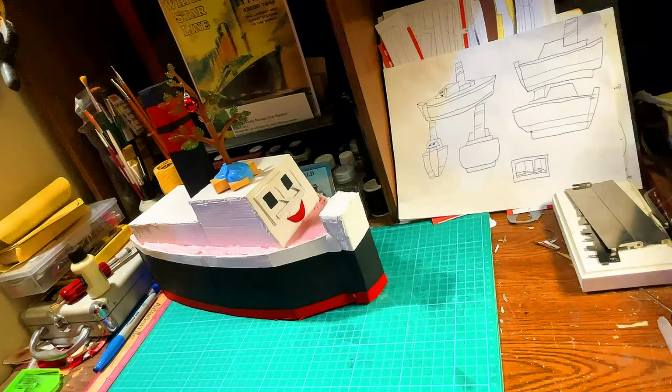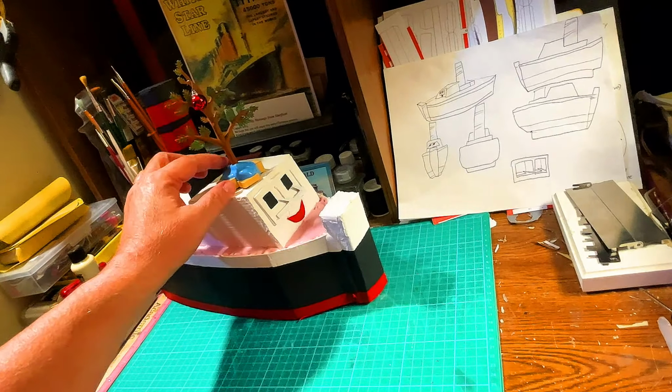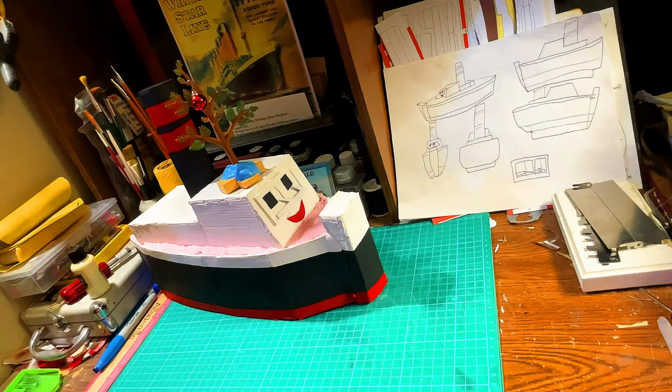Okay, so it's Christmas time, and we got our little friend, the little boat that couldn't float, from the Island of Misfit Toys, from Rudolph the Red-Nosed Reindeer. And on top of him, we actually have Charlie Brown's Christmas tree. And I know the batteries are a little weak, but it's Christmas time, and I want to show you guys one of the most unique Star Trek gifts I've ever gotten.